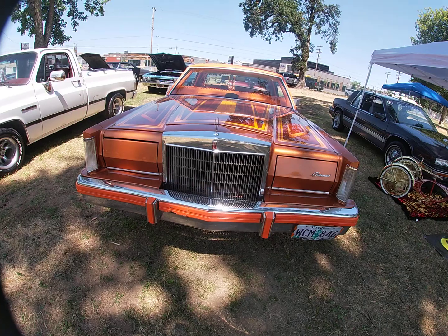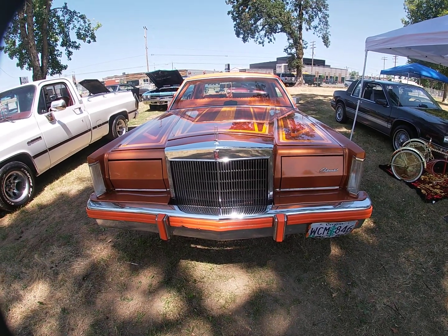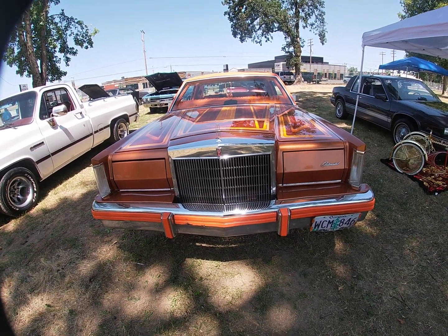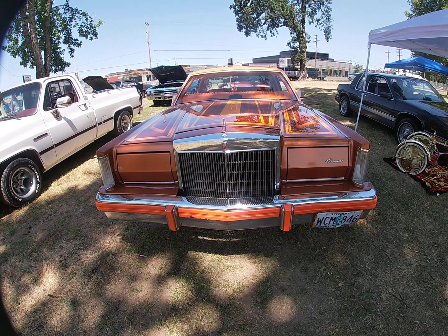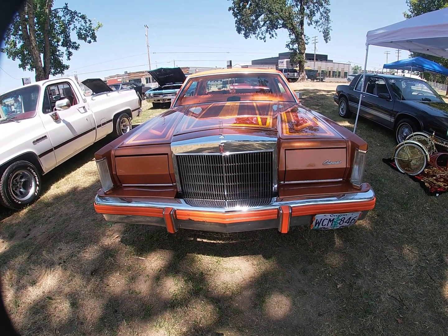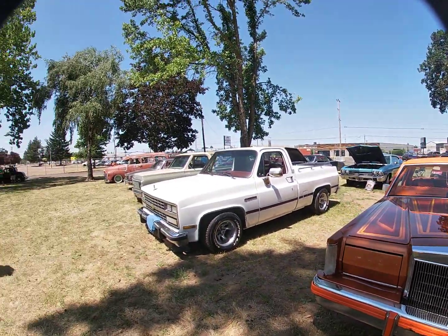And I especially respect the cars that are shown at these shows. Remember, don't touch unless you're invited to touch. These take a lot of time to put together, and they're all beauties, every single one of them.